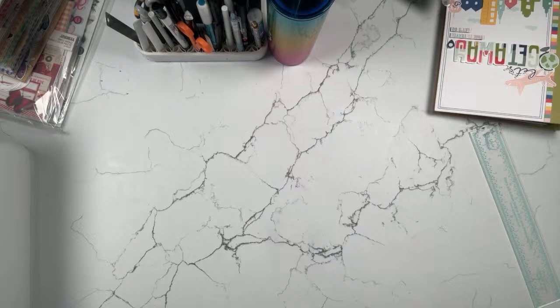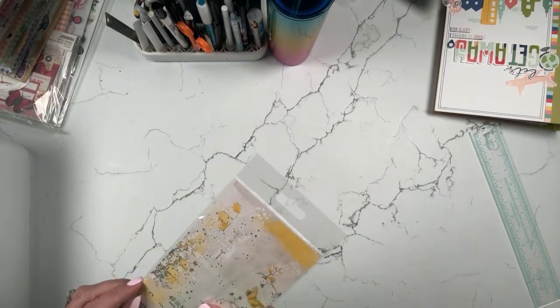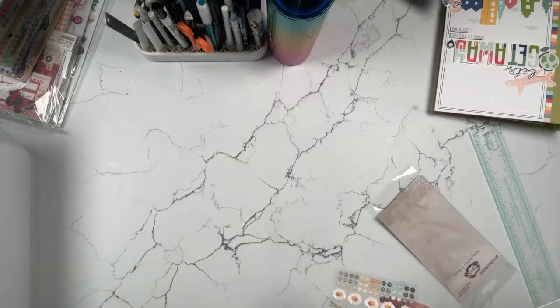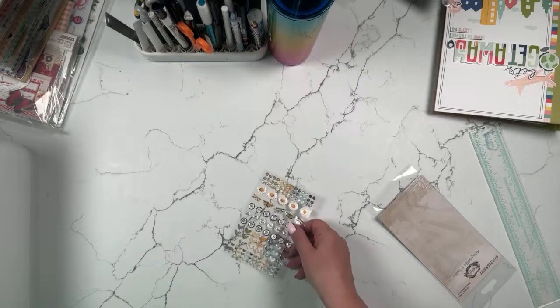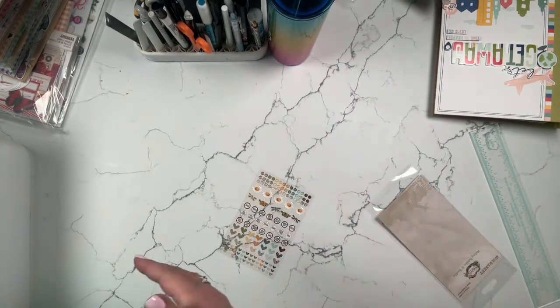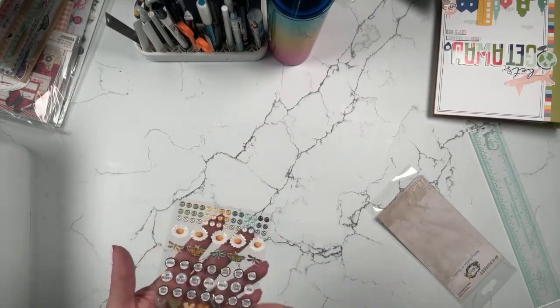Next up, let's take a look at, Mimi said, OMG, this is amazing. 49 and Market does it again. I know, right? Seriously. Ms. L said, I'm loving this collection. Same. I've been using 49 and Market a lot in my personal travel junk journal or travel glue book that I've been doing. It's worked really well with that.